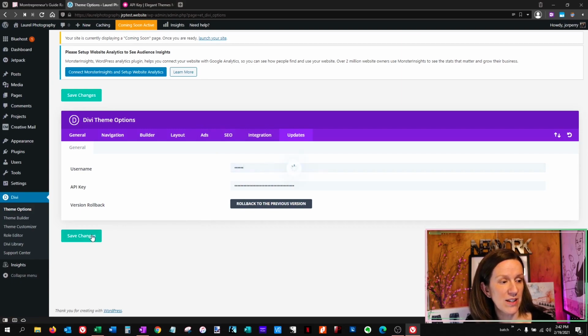So what this is going to do, it's going to automatically pull in updates for this theme so that you don't have to keep downloading the theme and installing it. This will cause it to automatically update when there's new updates. And as with any WordPress website and any WordPress theme, you will need to make sure that you update it on a regular basis.